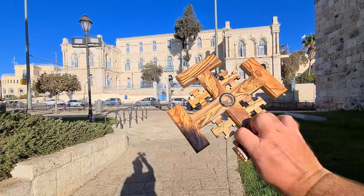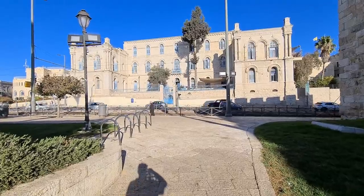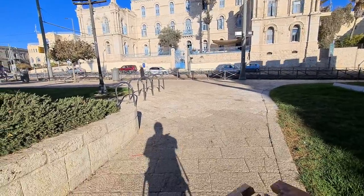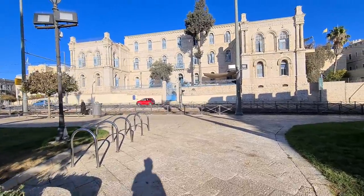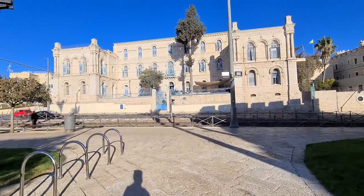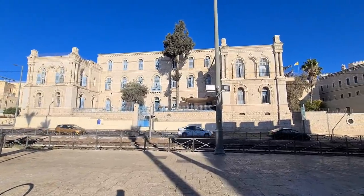Oh, look at that. Look how beautiful it is, together with the sun. Excellent location. Hey, you can see me. Hello, hello. And it became a hospice, an amazing hospice. Look at the building, how beautiful it is.